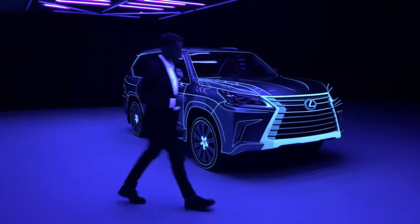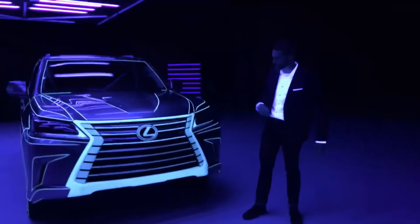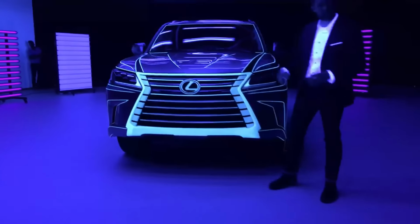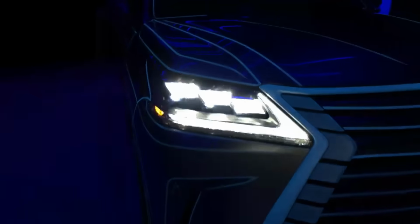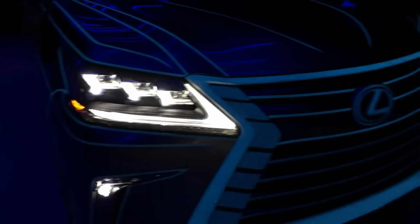Boom. As you can see, Lexus wasn't messing around with the design, especially when it comes to the brand new, probably boldest ever, LX grille. Take your time, soak it in. Better yet, let me help you out with the brand new LED lights as well. Not too shabby. Pretty sweet, huh? Let's come around and check out the wheels. 21 inch in diameter, a first for Lexus.